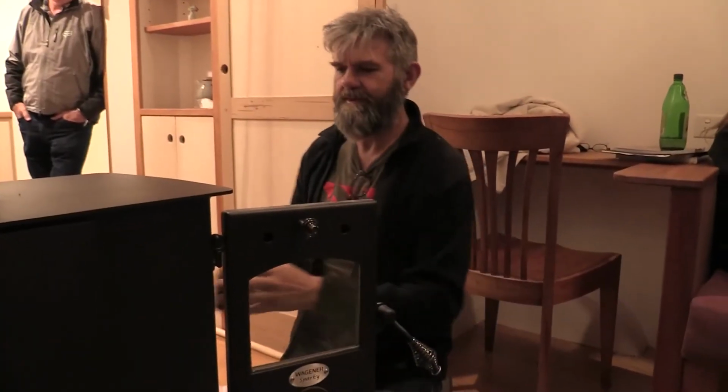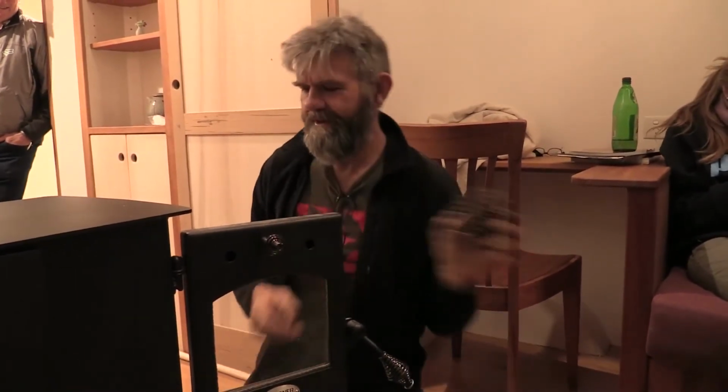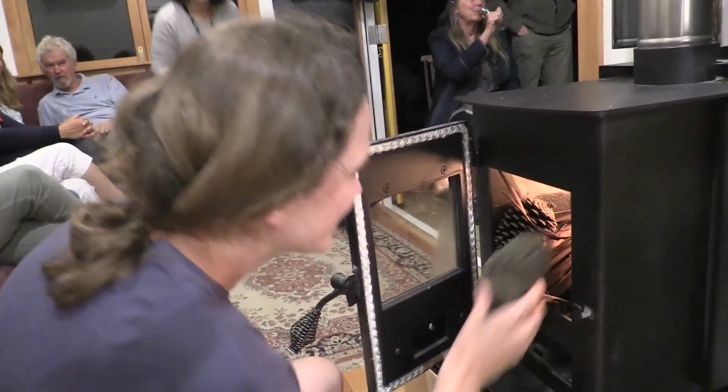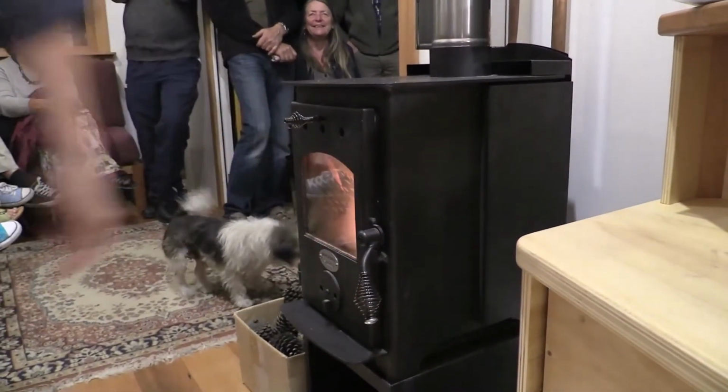Right, yeah. Oh, cool. Instead of breaking a bottle of champagne on the bow of the boat, Briar's going to light the fire and declare the tiny house officially whatever. Can I get it? Going? Yep, it sure is. It's craftsmanship.